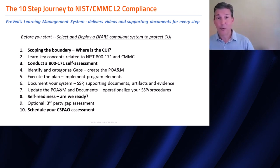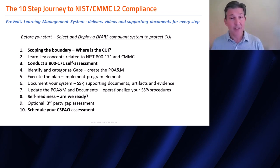Okay, so finally we got to the 10 steps. Here's what the 10 steps are all about. The framework is this Compliance Accelerator that goes along with the PreVeil system and with the PreVeil partner community. Within the Compliance Accelerator, we have the learning management system that's providing this information, and it is set up in 10 steps. So now you can follow this process and follow the appropriate documentation at the right times as you need it. And here are the 10 steps. I've highlighted a few of them in bold because we're going to be diving into those in another layer of detail a little later on in the program.